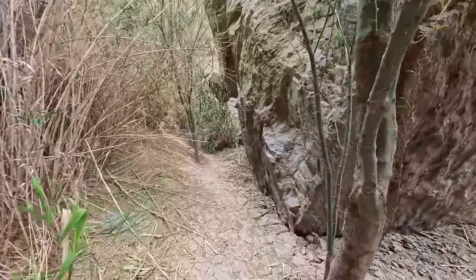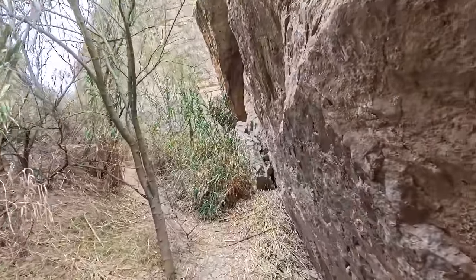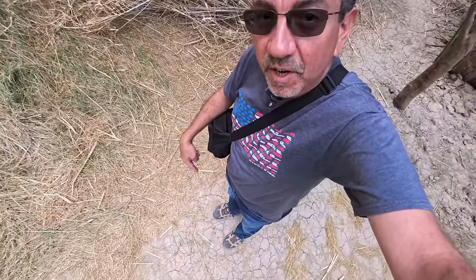What's back here behind these huge boulders? Oh, there's nothing. I'm just going off trail here. You know, sometimes it's cool to investigate. By the way, just in case you're asking, I did bring my hiking shoes.